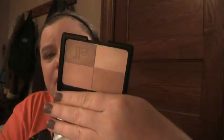The second option I picked up, which I thought was matte, and I've made a mistake, is this e.l.f. bronzer in Golden. It is not matte, at least on the surface, it's shimmery. I don't know if once you get into it, it's not. I have to look that up again. But it has a nice highlighting color in here. And maybe come spring, for $3, I'm not going to get rid of it. It'll be a nice shimmery bronzer.